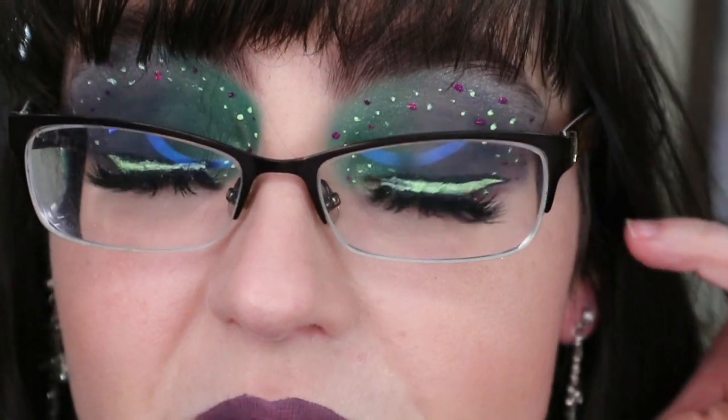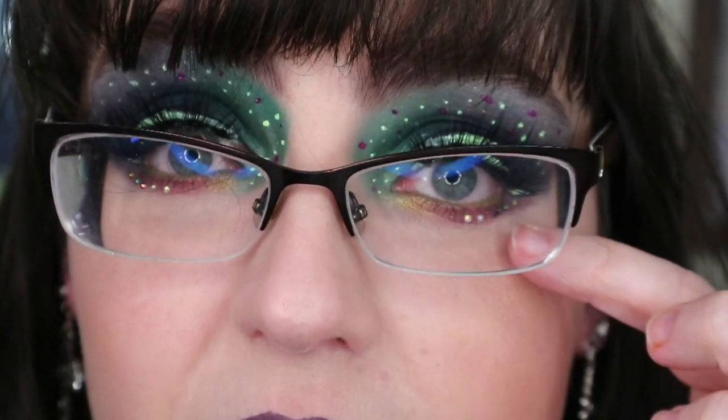Anyways, this is what it looked like. It was actually super simple. I glued a few gems because when in doubt, that's what you do. I'm going to zoom you in now so you can see what it looks like. So this is it. You can see I've put the gems on. I put the gold and the red down here because I think it just zhuzhed it up.